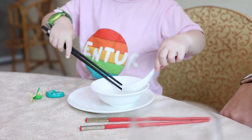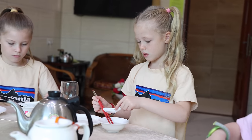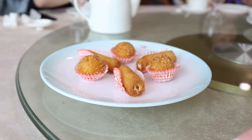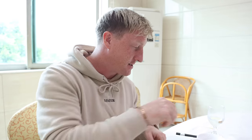Oh, good job. Wash them all off. Okay, so some of the food has arrived and it looks really, really nice. And also the really kind lady who is serving us has gifted us some soup and some fried milk sort of dessert treats that I think the girls are going to try. But I'm going to give the soup a go first.